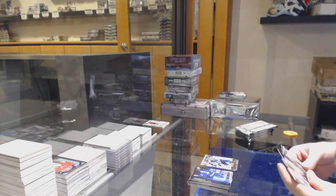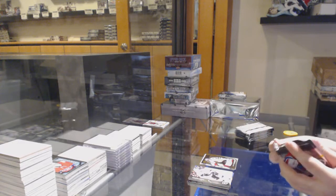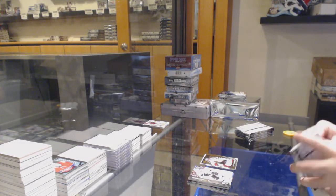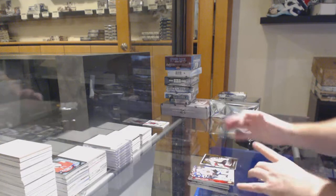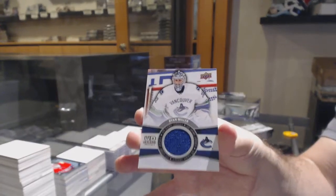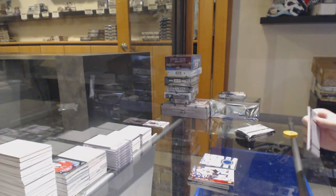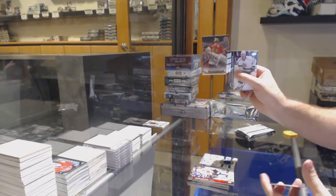What break was that one? Shining Stars of Crawford. If it's not in the current group break sections, that means it has gone, yes. For the Vancouver Canucks, Ryan Miller. Game jersey, Ryan Miller. So if it's not in our current group break section, it has been done.